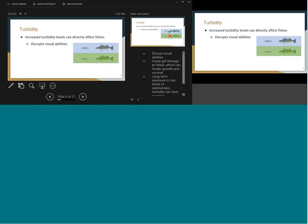Such as in this image right here, where in the clear water, the walleye can see the emerald shiner, its prey, or in the algal bloom, its vision may be impeded, they can no longer find its prey, and has a lower fitness. Another effect of turbidity on fish is that it can cause gill damage, meaning that the particles of the turbidity can get within the gills and cause gill abrasion, which can impede the fish from uptaking oxygen as effectively as it would in a clear water environment.